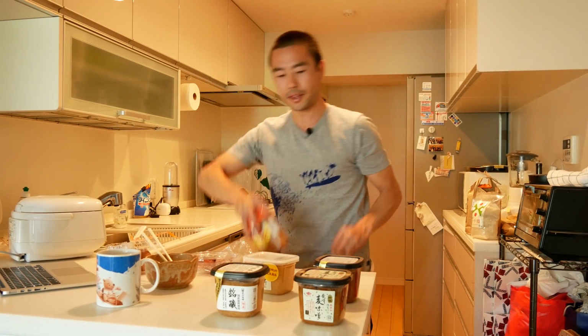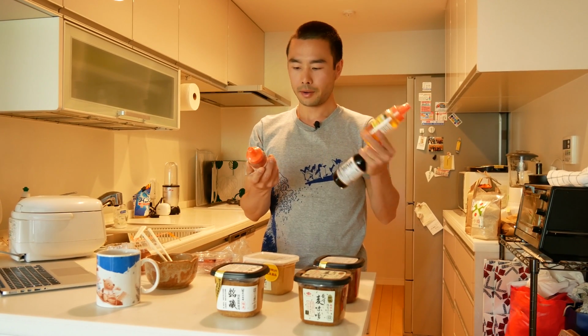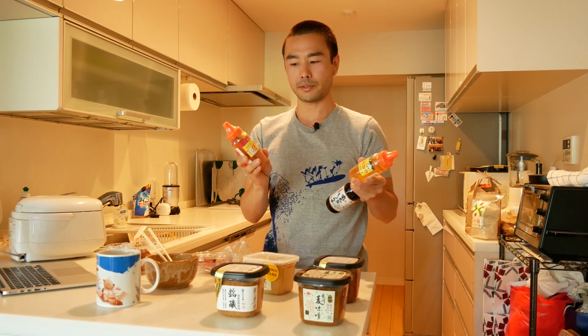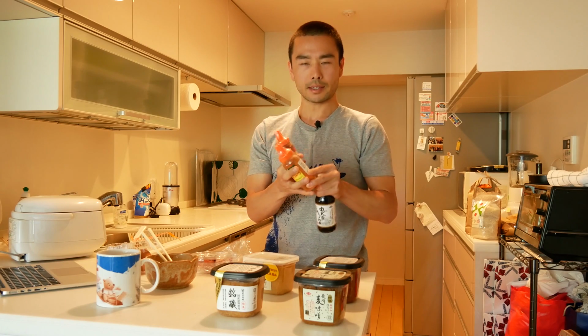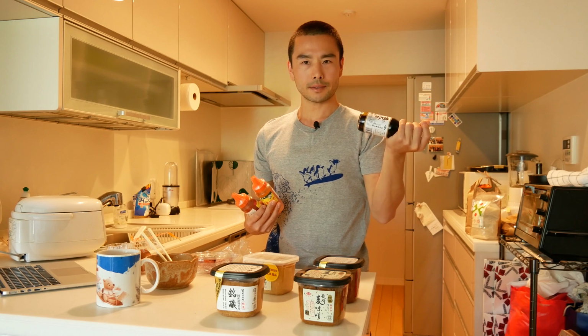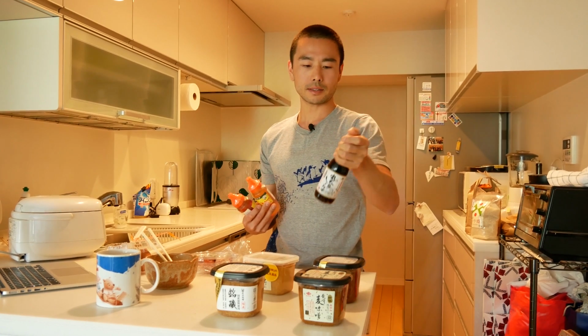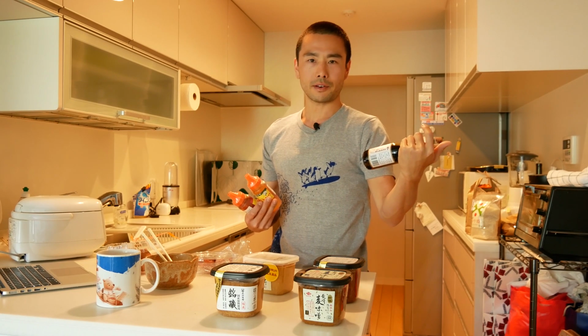Alright. Some other things that I got, honey. This is also from Fukushima. One is from a local flower. Another one is from sakura flowers, the famous cherry blossoms. And then soy sauce. I'm making sure to find some interesting sounding soy sauces. They have a lot of different producers in Japan, and they all taste different.